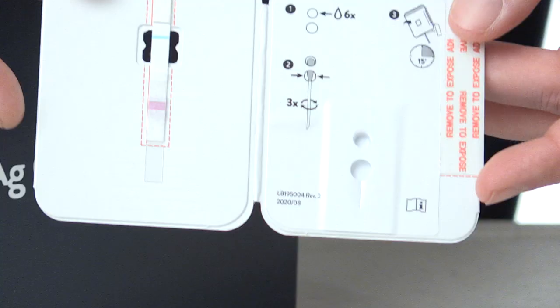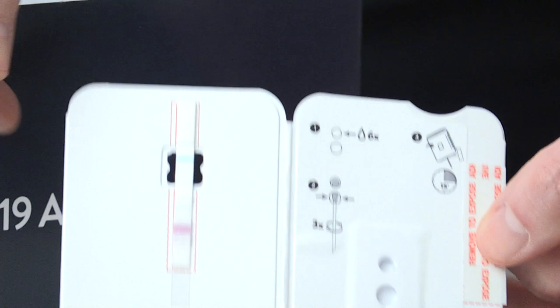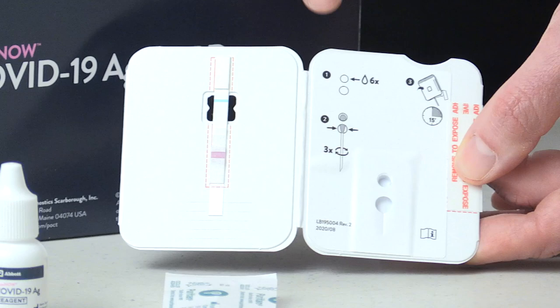Okay? A couple of different things here. So I've got the blue line. You'll see one well right here, the top well, and then the bottom well. When we talk about putting the reagent, 6 drops of the reagent into the top well, we're talking about this top hole right here. When we talk about putting the Q-tip or the nasal swab into it, we're talking about this bottom one. And it walks you through.